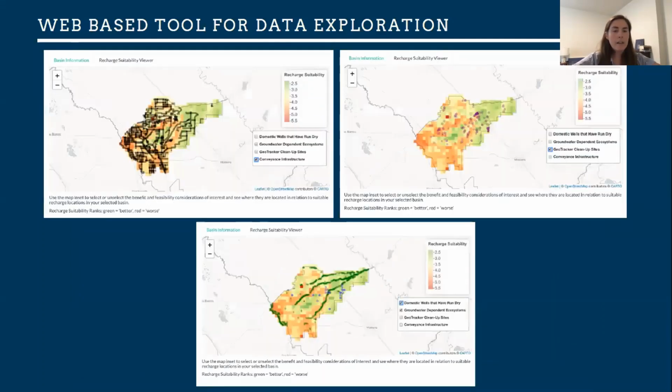So on this slide, you can see examples of some of these overlays. In the map on the top left, you're seeing the locations of existing water conveyance infrastructure. In the map on the top right, the purple circles show the locations of listed contamination cleanup sites in the GeoTracker database. And in the map in the bottom row, the locations of domestic wells that have run dry are shown in the blue circles, and the locations of groundwater dependent ecosystems are shown in green.